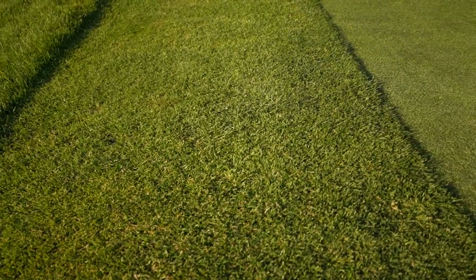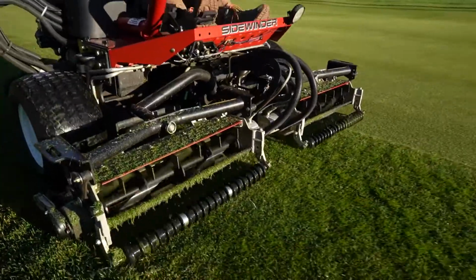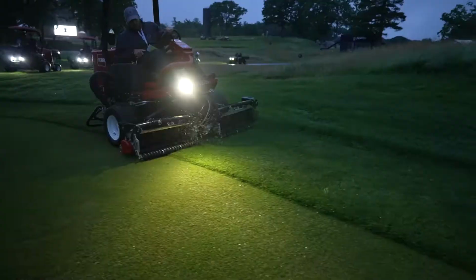One thing that we understand is it's a marathon, not a sprint. Didn't want turf stressing. We wanted it to look healthy and resilient, that if we did come across some stress in the afternoons, it would bounce back overnight.